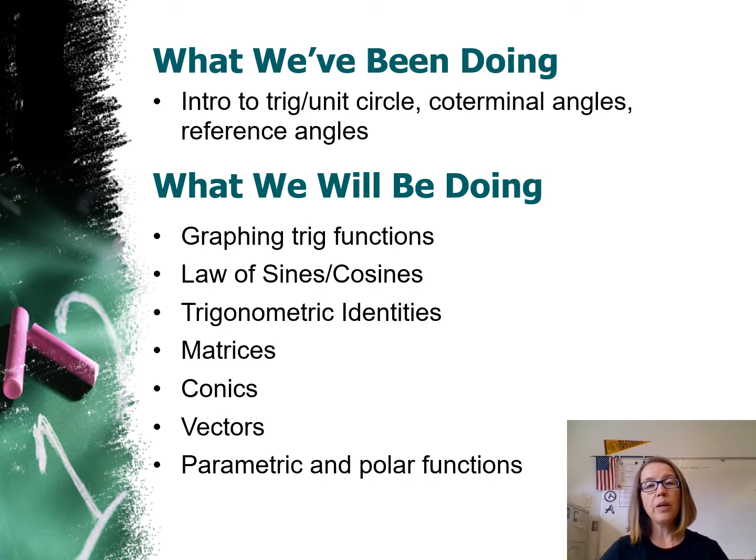So things that we've been doing, we are finishing up our first unit and starting Unit 2 next week. The first unit is all about a review of some trigonometry things they learned in geometry. We have talked a lot about the unit circle and labeled the unit circle and learned different angles and sine and cosine values from the unit circle. We've talked about coterminal angles and reference angles. Unit 2 will be moving into graphing sine and cosine and tangent, and then we'll go on and do law of sines and cosines and trig identities.